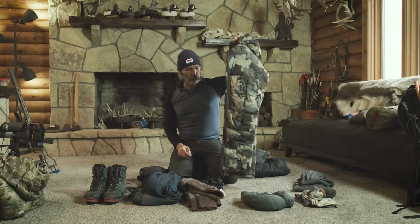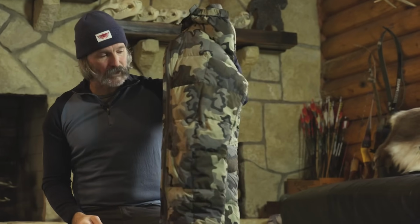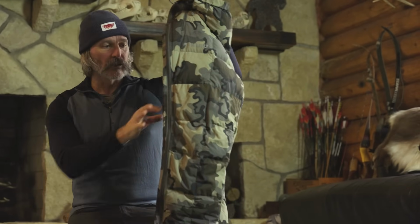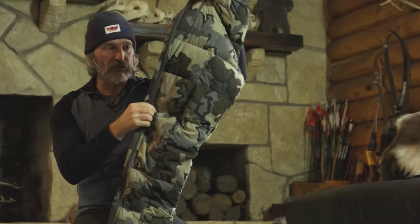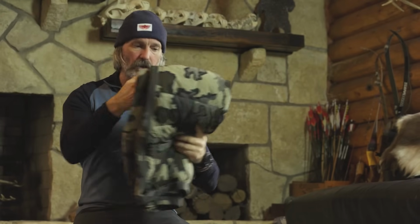You can tell that the boys designed this. You can tell that they use their gear. You can tell that these guys spend time in the mountains with the form and functionality of this. You can look at somebody's gear and really kind of tell who they are and how they're using it.